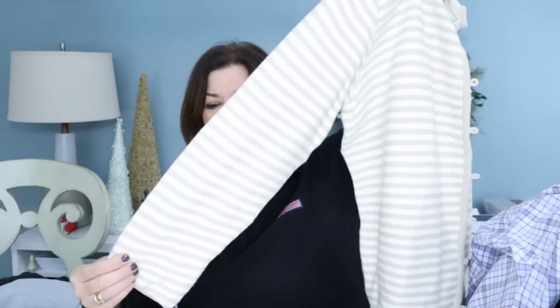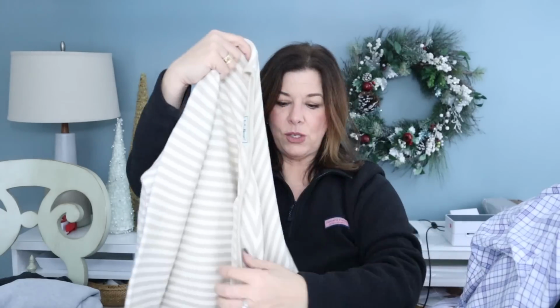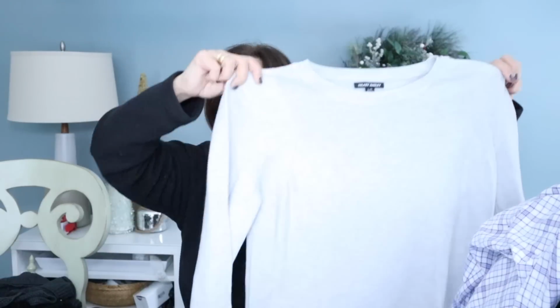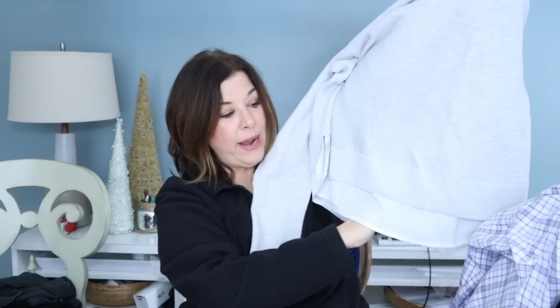This I almost didn't get, but I decided to because I have a lot of luck with LL Bean and I like cardigan sweaters. There we go. Nice, right? I can't see a size on it, but it looks like a large. It's kind of like a boxy cardigan sweater, cream and tan stripe. I like selling Hillary Radley wool coats, and I thought this was just really pretty. It's a size large. It has the little hem with the sheer white.